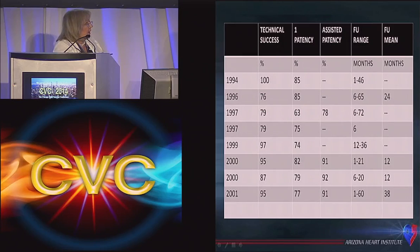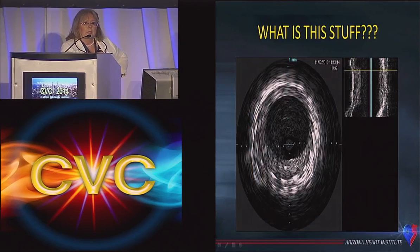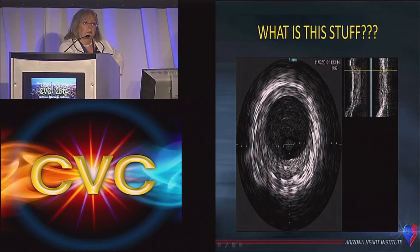Assisted patency is even higher. People don't usually rethrombose, but they do get restenosis, and that's the topic we're going to address here. The follow-up range at that time was relatively short, but our average follow-up at that time was a little over 3 years. But in fact, a lot of patients who get venous stents don't get followed. And if they thrombose, we don't know it. So we have been fortunate that a lot of our patients have followed us. And so we have knowledge about stenting now for up to almost 20 years, since we started doing it in 1993.